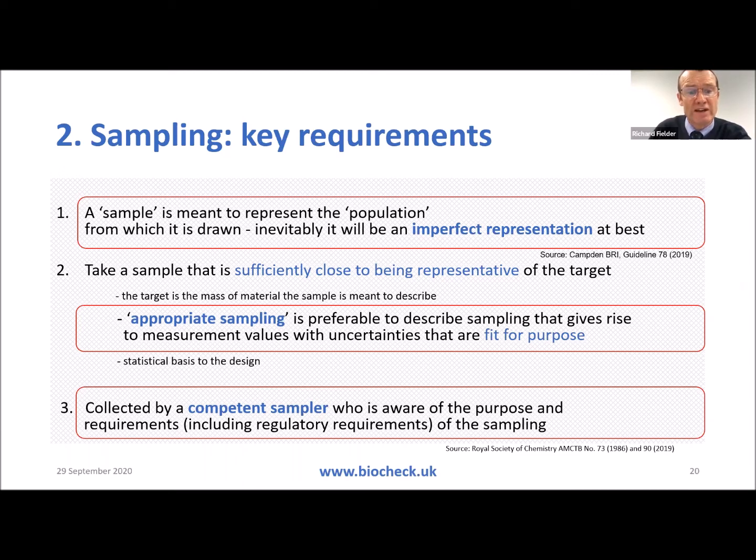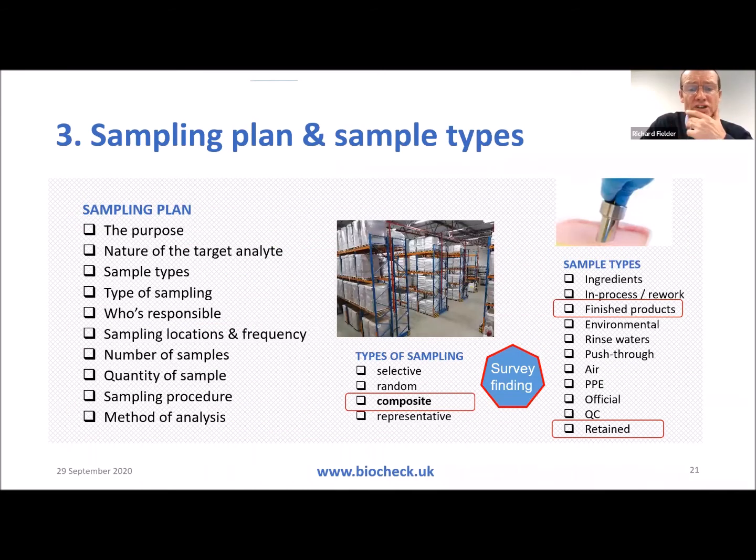So therefore, we can have different styles of sampling programs to suit different purposes. But within all of this, we do need the person who's doing the sampling to be competent. And that's really important when we've given this ability in the form of on-site test kits to users. So we have sampling plans and we have sample types. And this gives a construction of sampling plans and the different types of sampling.